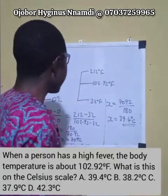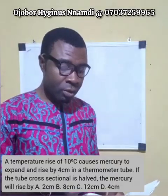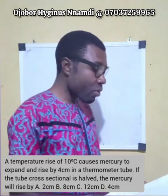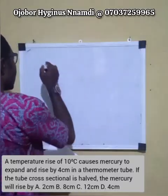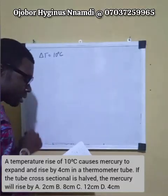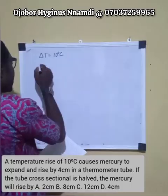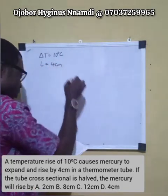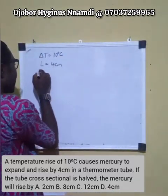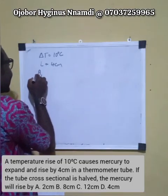Okay, let's look at another question. This other question says a temperature rise of 10 degrees Celsius causes mercury to expand and rise by 4 centimeters in a thermometer tube. A temperature rise, that's the change in temperature, is 10 degrees Celsius. It will lead to the rise in the length of mercury in a thermometer to be 4 centimeters. If the tube cross-sectional area is halved, that is, the first measurement is A1, and the second measurement is A2.